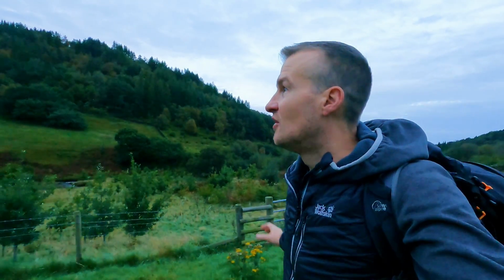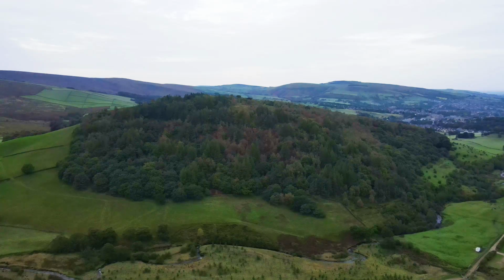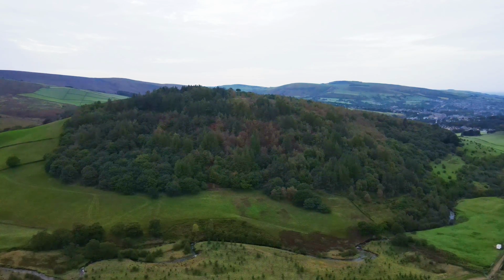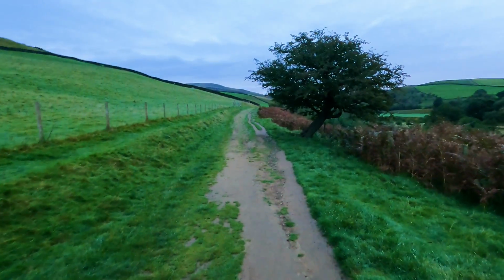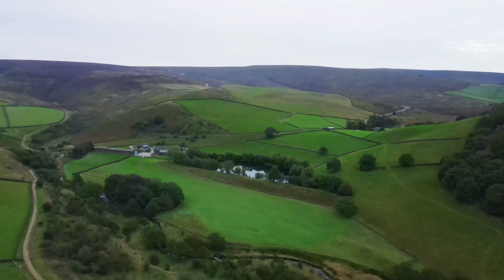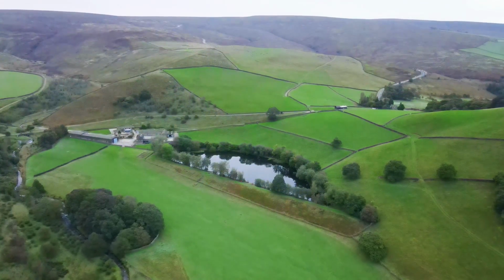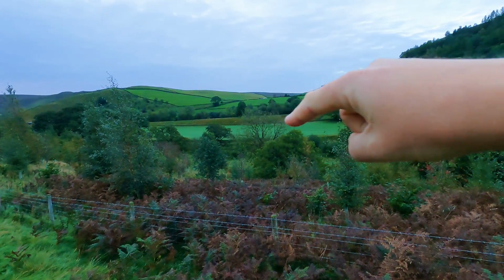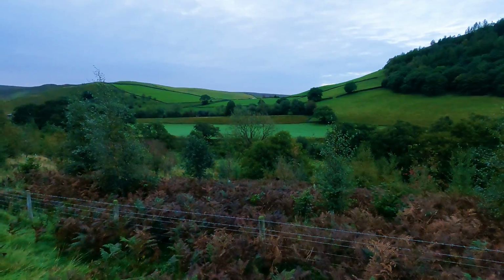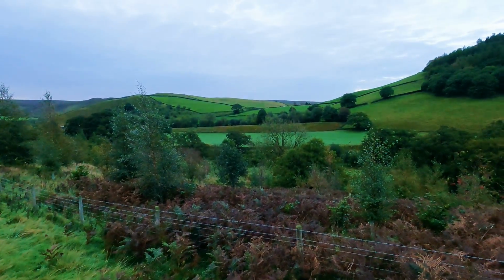I'll pop the drone up at some point and try and hover over that way a little bit. There's quite a few horses behind me at the moment, so I'm not going to put it up yet because I don't want to disturb them at all, do I? So there, look, there's the banking of the reservoir. I can see a couple of those orange lifebuoy things on the edge as well.